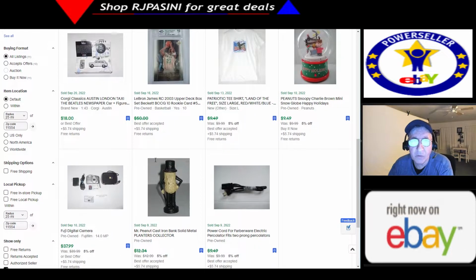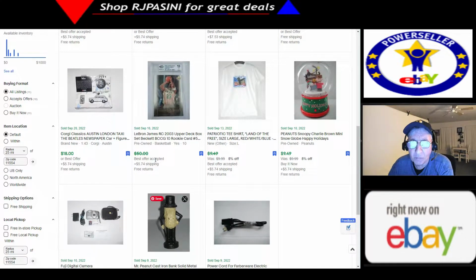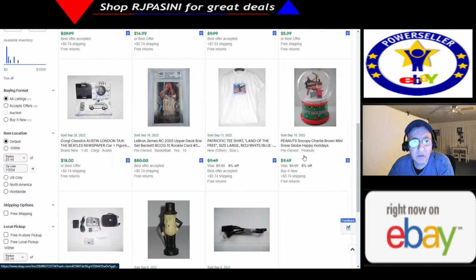And this one right here, the Patriotic Shirt, I had it for $9.49. The person offered me, I think, 7 and change. I took it. This here is a little peanut snow globe. Worked great, $9.49, that's what I was asking for it. Some of these, as you can see here, have 5% off, okay? Some of them, that's when I had the markdown price, okay?